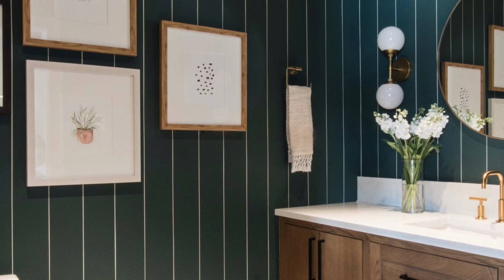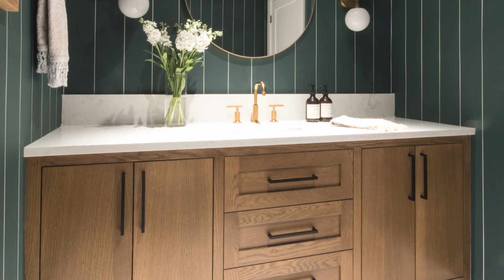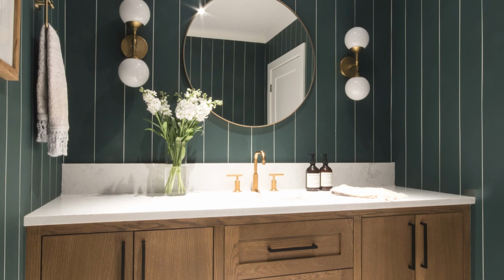I picked out the color. He again was a little iffy about this paint color, but I'm obsessed with this color. It's called Mediterranean Teal by Benjamin Moore, and I absolutely love the depth that it has, the coolness that it has, and then it's not an oversaturated color. It brings in a beautiful tone. So that was definitely a dramatic one.